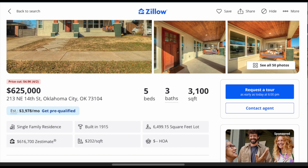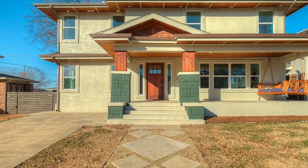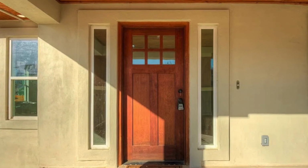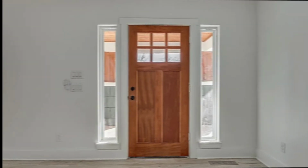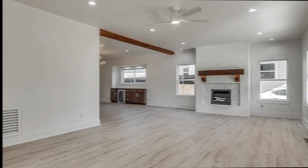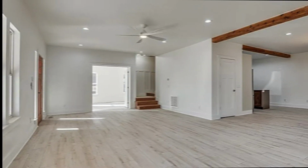It's one of our historic areas that was really nice when it was built. Then it kind of went down, but here lately, within the last 10 years or so, these areas are just thriving and reviving due to a lot of gentrification going on in the Oklahoma City metro area. So I wanted to show you exactly what $600,000 gets you in Oklahoma. And surprise, it gets you quite a bit.